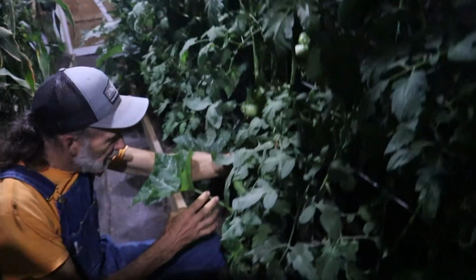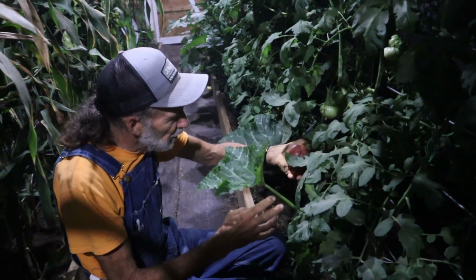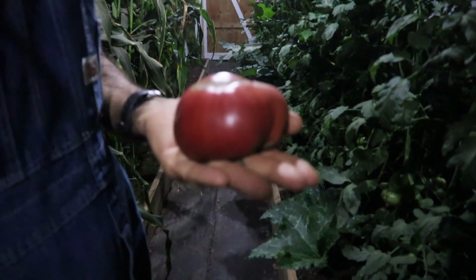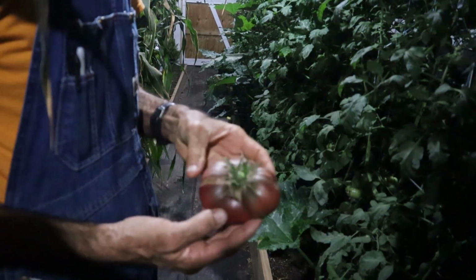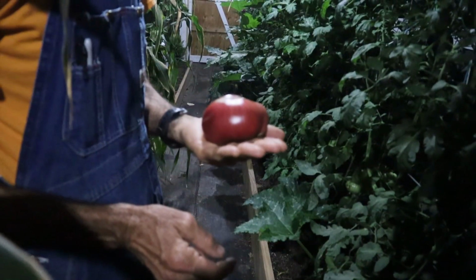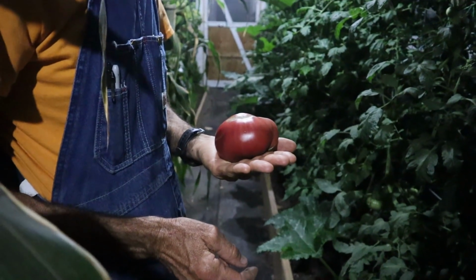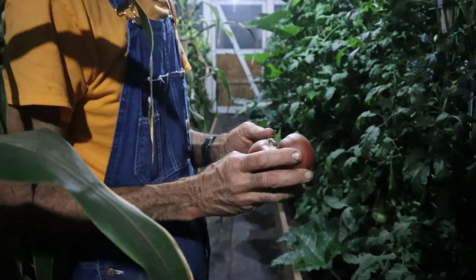My first Cherokee purple tomato. I'm trying to be easy with it. Look at this. There you go. Look at that tomato, guys. Tell me I can't grow a tomato. Cherokee purple tomato. Look at that. We'll be saving the seeds from this. I will be having a sandwich. Ms. Wanda will have a sandwich, I'm pretty sure. Yeah, that's beautiful. I mean, I got some bacon.